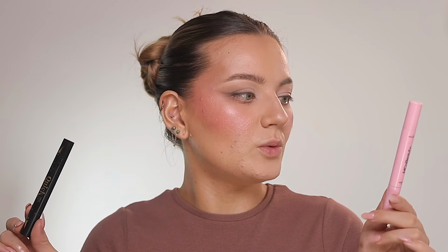I've realized I've lied to you. I do have one more MCoBeauty product because once again, they be duping. And this isn't necessarily like a high end versus a dupe because I wouldn't say that the Quick Flick brand is like a super high end brand, but it is the original as far as I'm concerned. This is the Quick Flick winged eyeliner stamp and this is the MCoBeauty winged eyeliner.